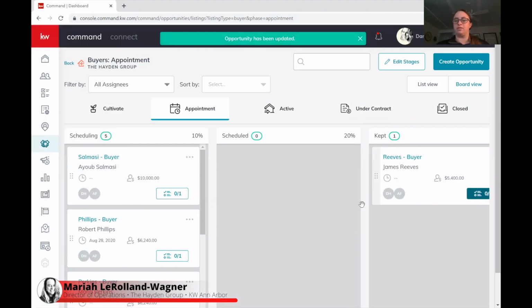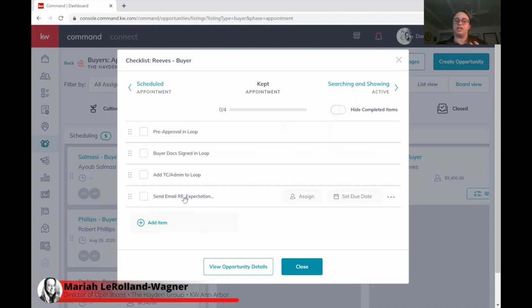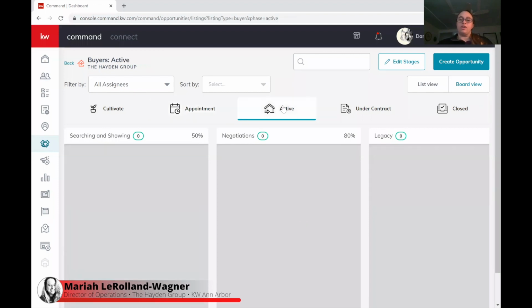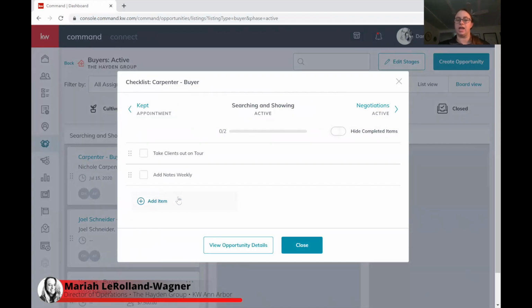And for the kept appointments, we have a few tasks. We want to make sure that the pre-approval has been put into the loop, that we have all the buyer documents signed, that our transaction coordinator has been added to our room, and we've sent them emails if they weren't on our nurture campaign because we moved really quickly, so that we're setting their expectations of working with the Hayden Group. When they're active, so they signed with us and we're now looking, we're just doing the searches and showing. So all we're going to do here is take clients out on tours and add notes weekly.